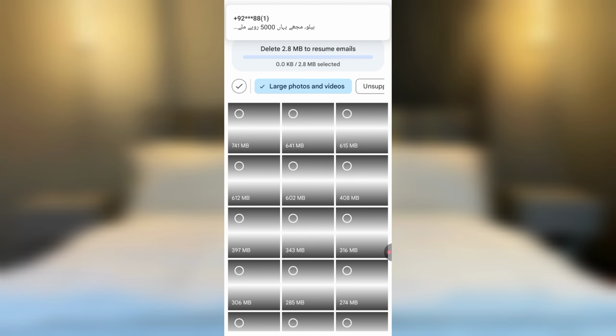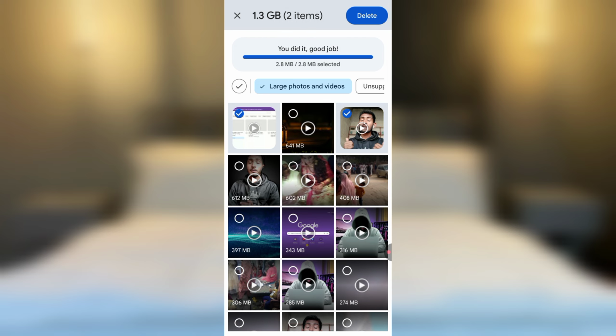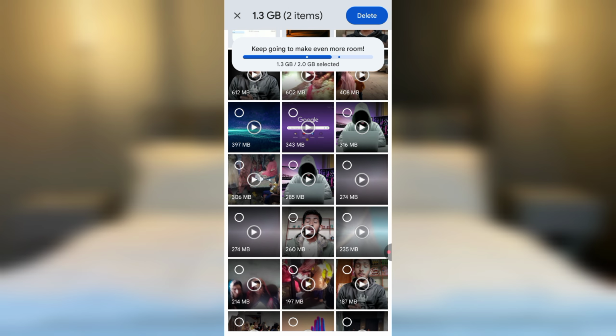Next, delete useless files. Search for screenshots, blurry photos, and duplicates. These take up a lot of space but aren't important. Delete them, then go to Trash and empty it, because files still count until you clear it.